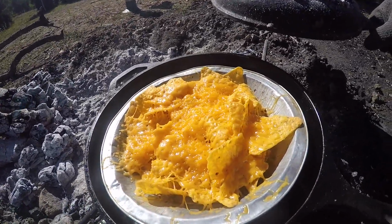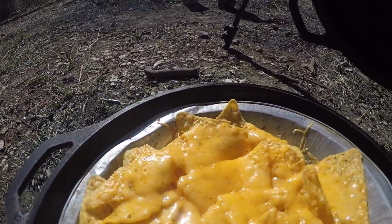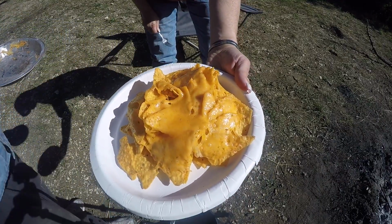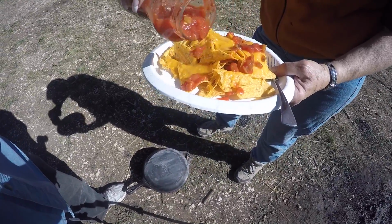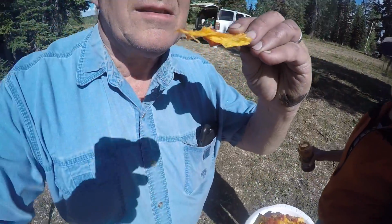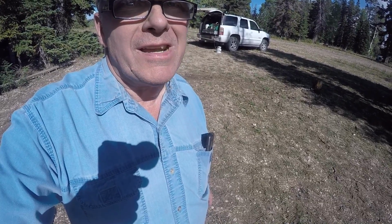Alright, let's check it out. It's getting there. It's starting to melt. Just a few more minutes. Alright, I've brushed the coals off. Nice and melty. That's what we want to see. There we go. Get some salsa on there and we'll be good. Alright, go for the salsa here. Little Pace's picante sauce. Oh yeah, right there. There we go. Gonna be good. I'm liking it. This is a good afternoon snack, I think. It'll do the trick.